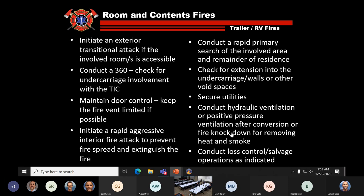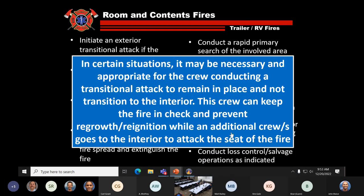So we initiate a rapid, aggressive interior attack, prevent fire spread, conduct a primary search, check for extension, and secure utilities. We're going to talk more about ventilation in just a minute, but in a lot of these situations, hydraulic ventilation is probably going to be your best bet, at least initially, because it's very effective for small space evacuation of products of combustion. So that should be an option for us. And then we certainly always talk about loss control and salvage, which we'll talk more about in a second.